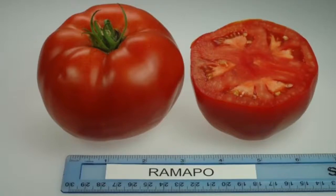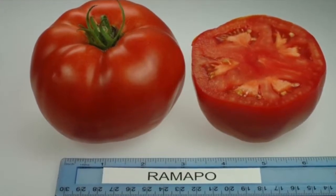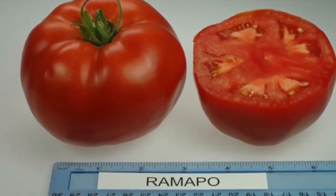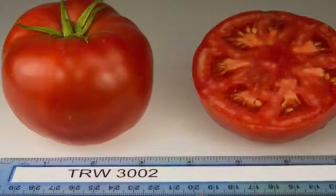Some of the most notable varieties of tomatoes have been bred here in New Jersey at Rutgers University, one of which is Ramapo. This is a red tomato variety that is harvested near the end of the season and has a classic flattened globe shape with what is described as a classic Jersey tomato flavor.